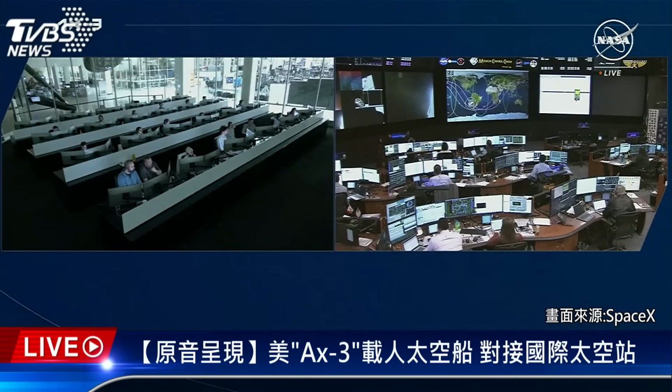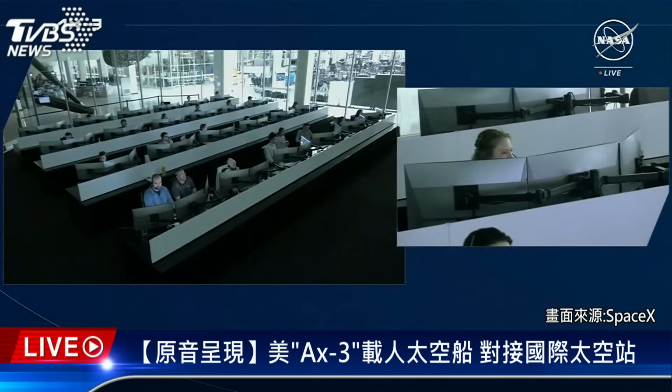Dragon SpaceX, we had a nominal approach initiation maneuver, and a reminder that if our C2V2 link is lost for 10 minutes without ground action going forward, Dragon will perform a breakout. And you've got timers available in your event details to follow along.